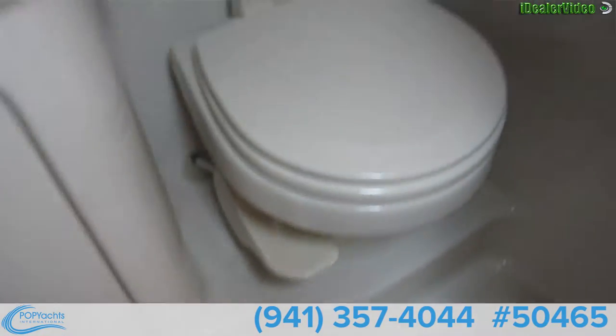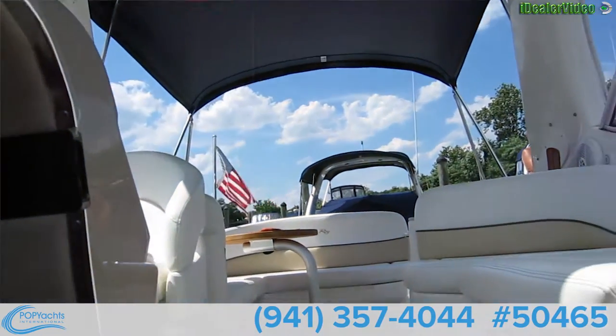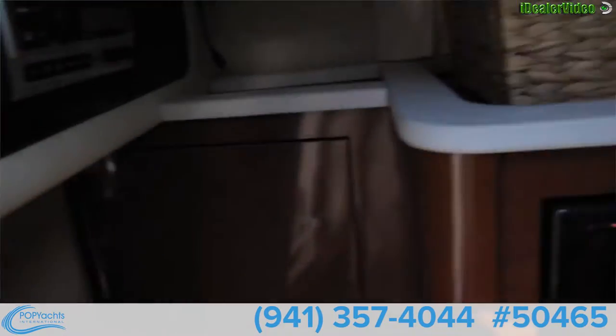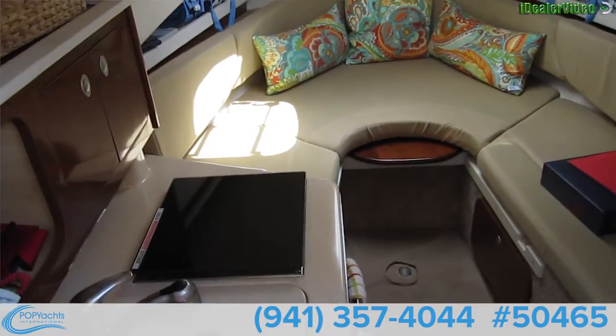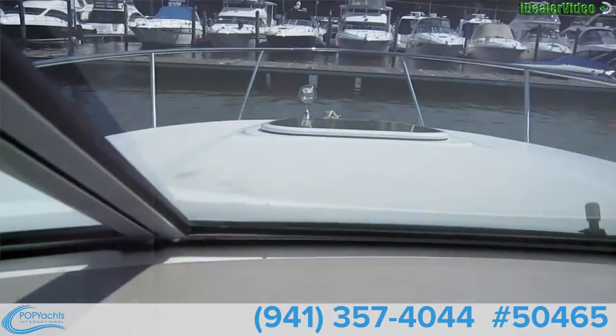More storage. You see how deep it goes back there? This bathroom. Looks like the upgrade appliance. A shot of above. Again, all the carpet's covered. Nice stainless steel fixtures. Another view. The view looking up. On the beam.